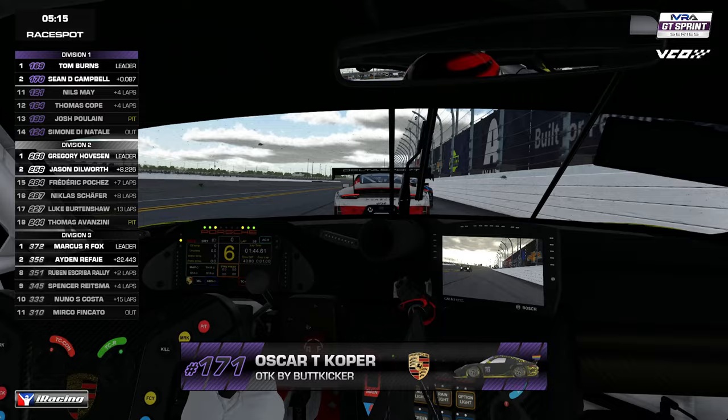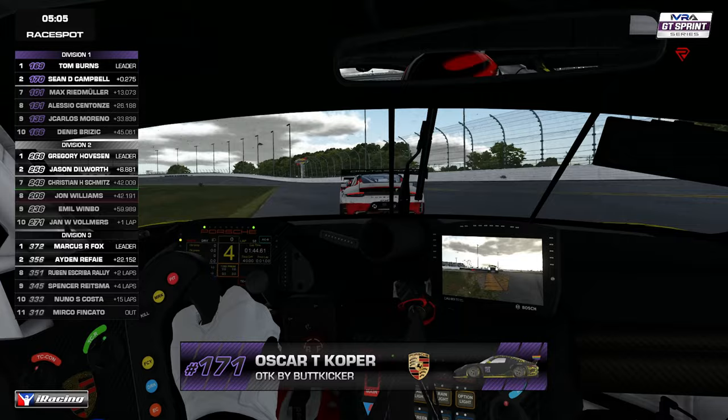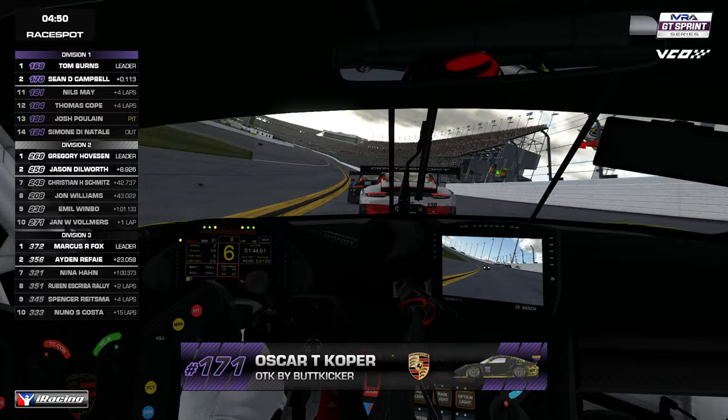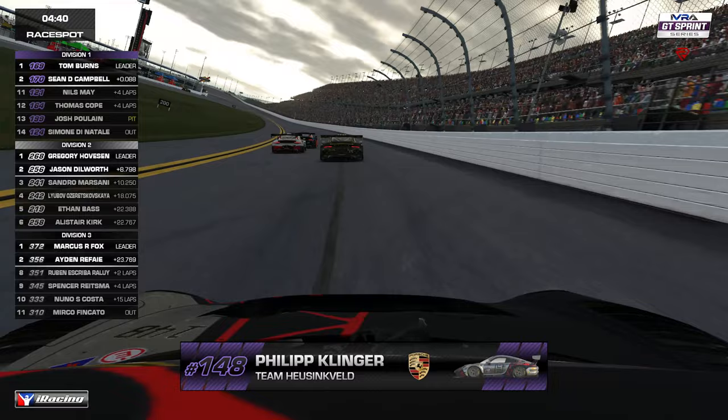Here's Cooper. Up through the final chicanes, through the bus stop. Decent run to the bus stop. Burns had the best out of them all, though. Campbell has the trap. Cooper has the double toe. Triple toe for Cleaner. There goes Sean Campbell outside. No help to get by. Cooper lifts, lets Campbell back in the line. Cleaner nearly loses touch to them. Under 5 minutes to go on the clock.